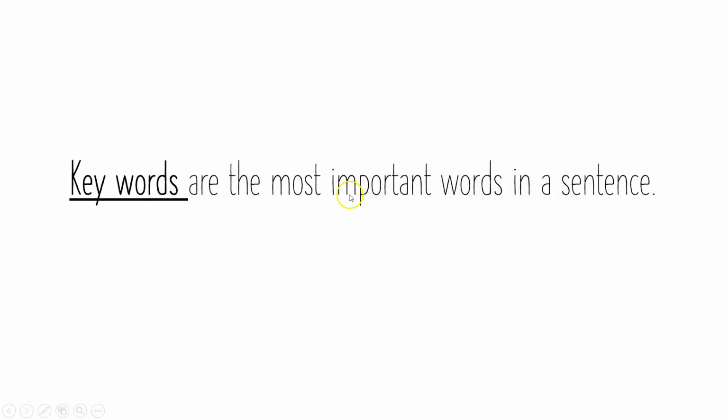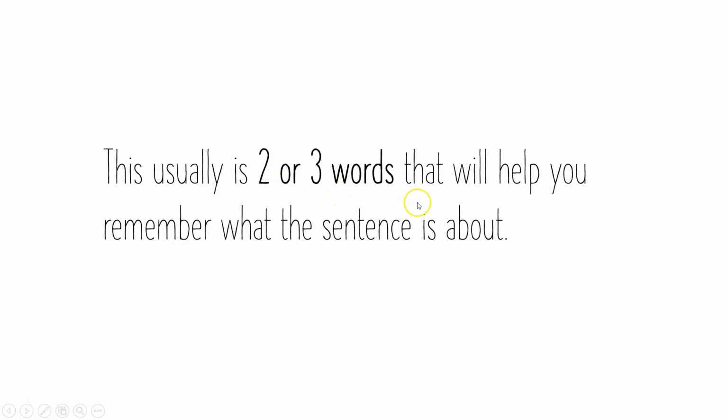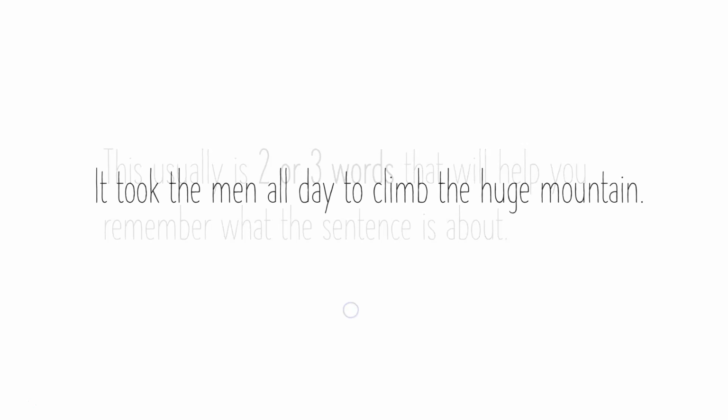So, keywords. Keywords are the most important words in a sentence. This is usually 2 or 3 words that will help you remember what the sentence is about. And if you took these words away, then the whole sentence would be changed. So these are going to be words that make the sentence what it is. So let's look at this one. It took the men all day to climb the huge mountain.